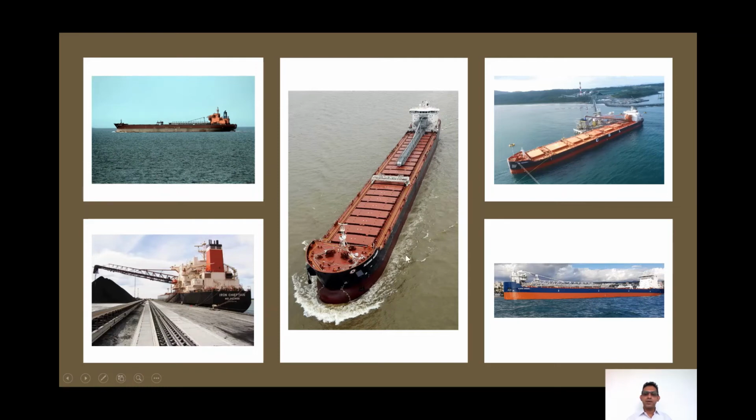So that's why they are called self-unloading bulk carriers. They are very common in USA and Canada, and mostly in Great Lakes. This is a laker. Most of the ships here are lakers. I'll have a separate video on these ships because I have worked on these ships and I like making a separate video for your knowledge about the self-unloading bulk carriers and the Great Lakes.